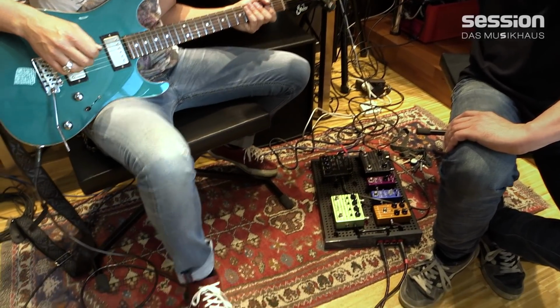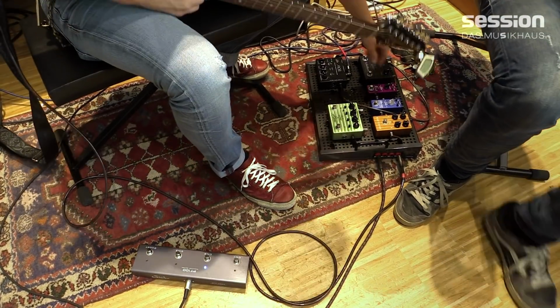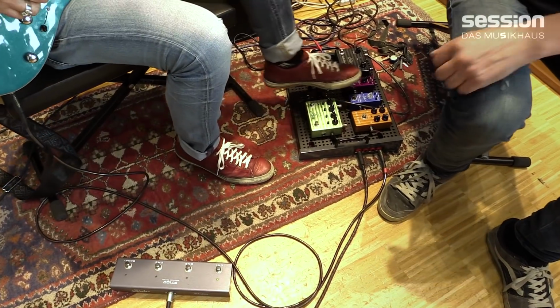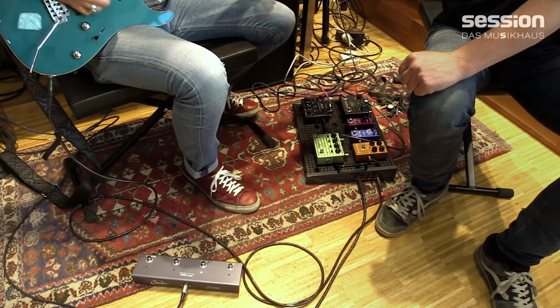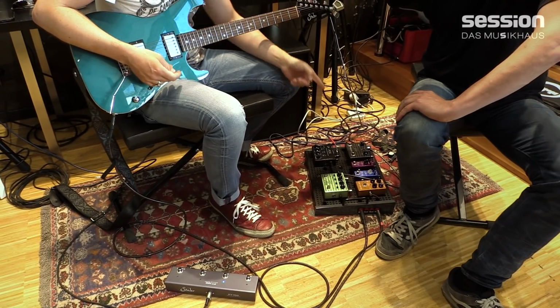Go back to the dirty channel. Levels are a little different, so I'll turn down the level a bit and try to match them more. That's the Riot, and this is channel 2 of the amp. You can get pretty damn close with that pedal.